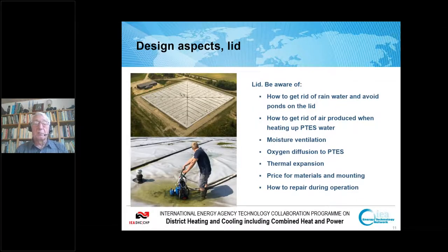The lid is, you could say, the most vulnerable part of the storage. In the picture to the left, you can see Dronninglund from the top, and all these lines are actually weight pipes, which guide the rainwater to the middle, where it's pumped away. So it's important to have a rainwater system where you can get rid of the rainwater and avoid ponds. In the lowest picture on the left, you can see what happens in Dronninglund when it has been raining: there will be some ponds on the top and they have to empty them. That is possible to solve, but we are learning all the time.